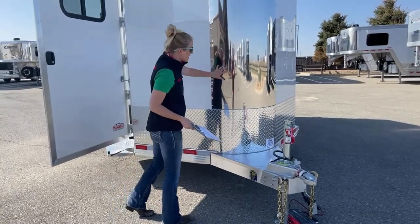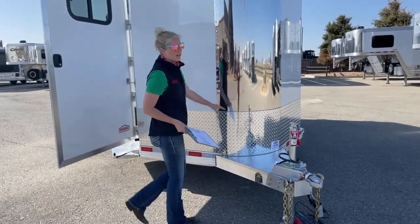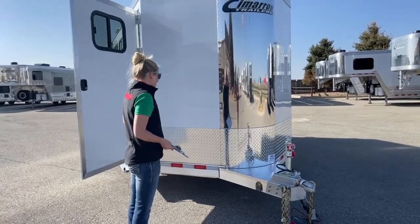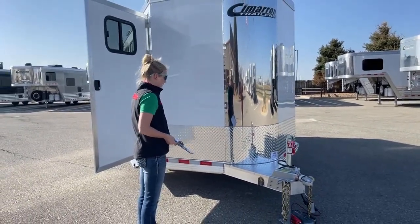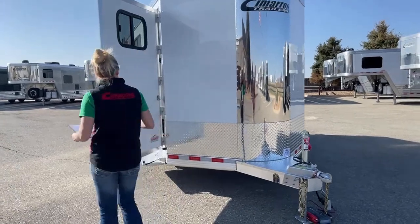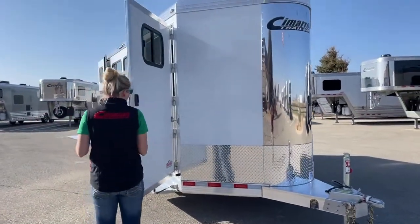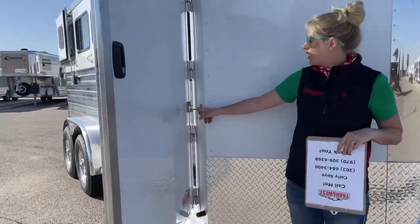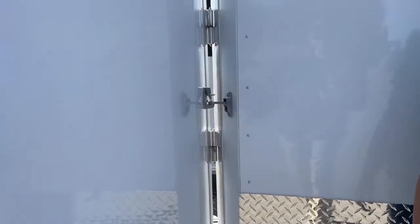You've got the stainless steel nose sheet. Once again, a lot more heavy duty just to take some of that road blast that comes up from your tires. You'll notice you've got a nice big door here and it's held by a hold back. So on every door for Cimarron, you're going to have a hold back of some sort.